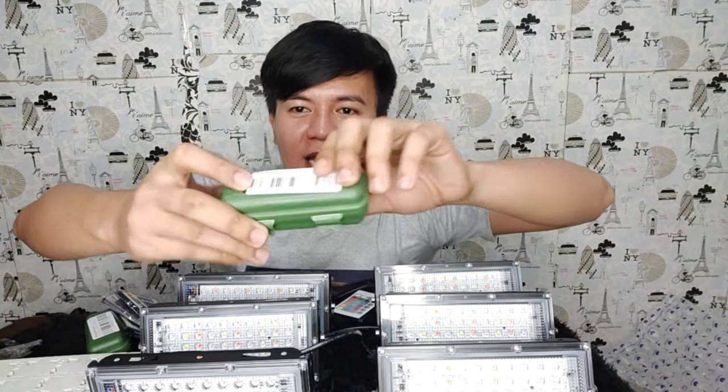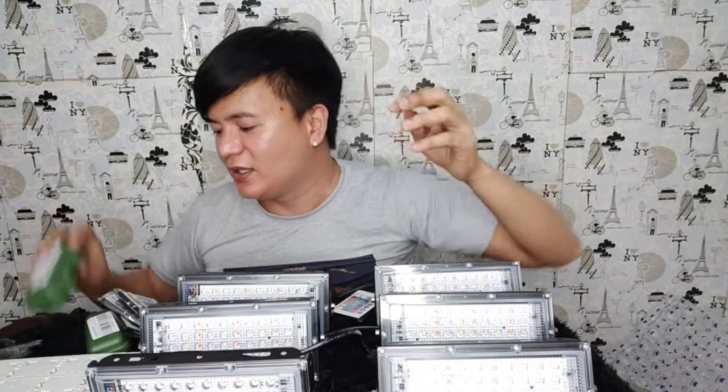And then may pa-freebies pa siya. So as you can see, this is only for 82, 86 something pesos. Which is worth it na. Ayan yung inabol ko, kaya nagdalawang biniya ko siya into 2 orders. So it's gonna be 10 out of 10.